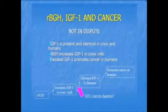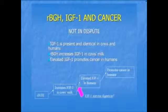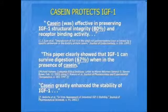There's a concern about increased cancer rates. There's a hormone, insulin-like growth factor 1, which is present and identical in both cows and humans. RBGH increases the IGF-1 in cows' milk, and this is not disputed. It's also not disputed that elevated levels of IGF-1 can promote cancer in humans, specifically cancers such as breast, prostate, and colorectal cancer. What is in dispute, as this arrow shows in the middle of the slide, is whether or not IGF-1 can survive digestion. Now, when the FDA approved the drug in 1993, it did so on the assumption that IGF-1 would not survive digestion in humans. However, multiple studies since then have shown that casein, which is the main milk protein, can protect IGF-1, and it can then enter the bloodstream.